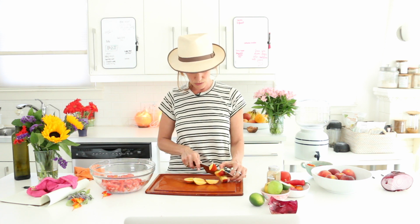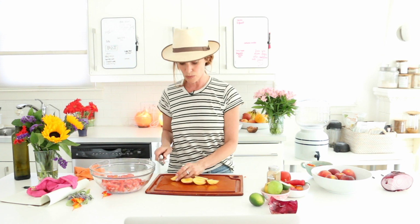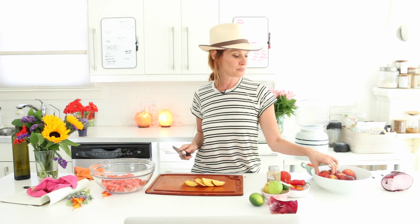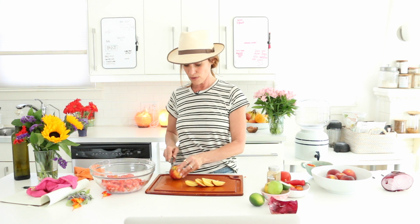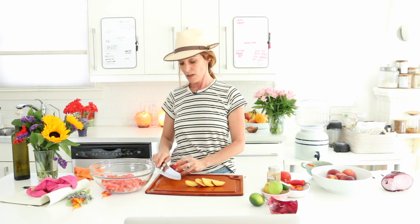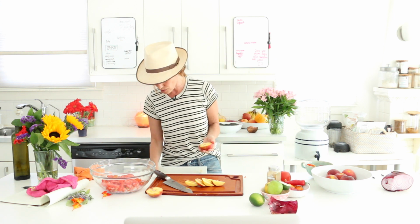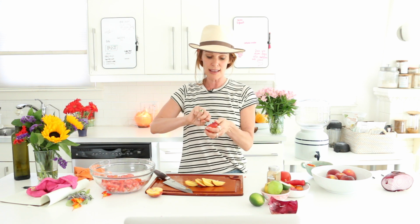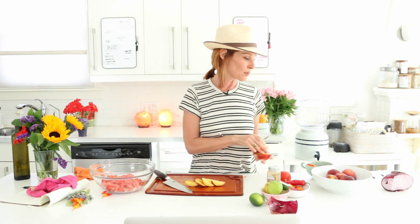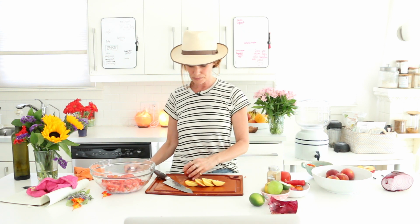There's also another way to cut these. I'll show you. So I just sliced away the pit, but it wastes a little bit. I'm going to show you another way where you just make a slit around the pit all the way around. Then you pull them apart, and this one with the pit split in half. Normally the pit will come off in one side, not the other, because this one's not that ripe. So not really ripe enough.